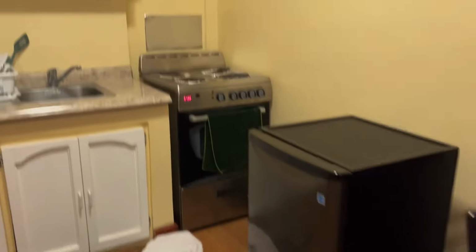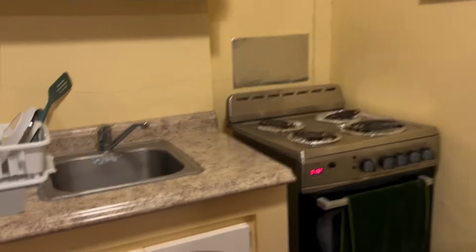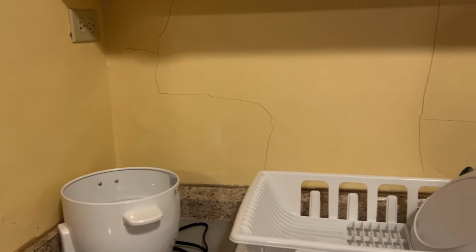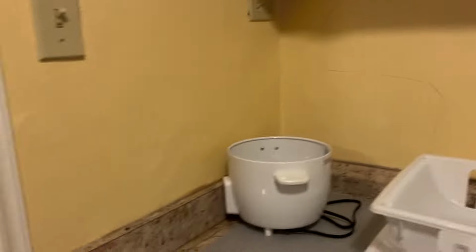So I don't know if I would stay here again. The rooms are pretty cheap, I think they're only like $80, but there are some ants around the kitchen. You'll see some cracks in the walls and stuff like that.